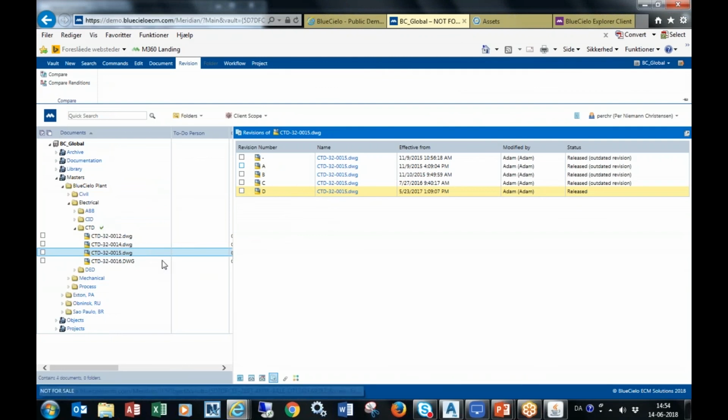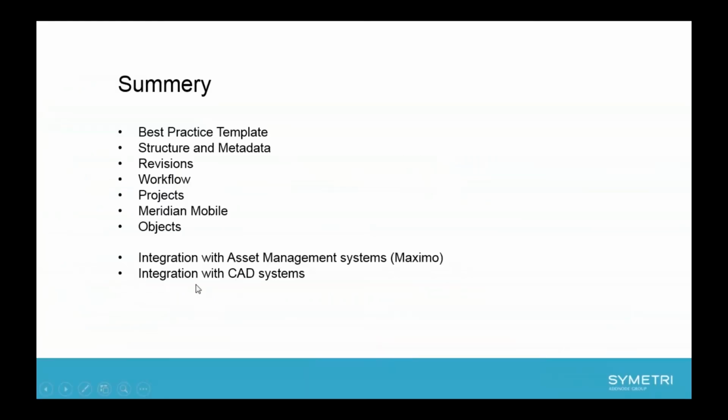Okay, so I think, and also if I look at the time schedule, it concludes the demo for this time. And what did you see? Yeah, well, you actually did see a best practice template and a structure, a little bit of the metadata, revision workflow projects, and the mobile application, which I think is pretty cool. The objects and the different integrations with both ASCII and CAD systems. So that was what you saw.